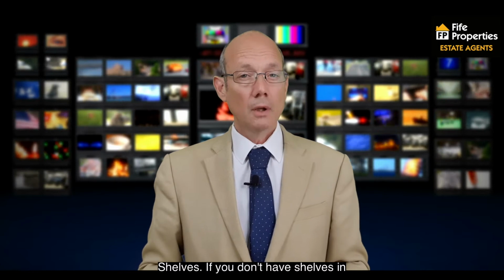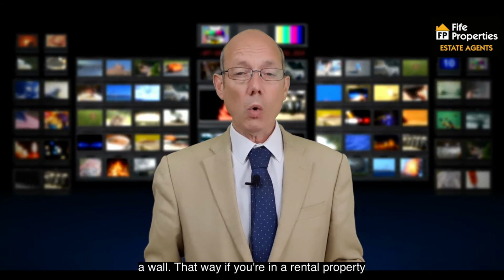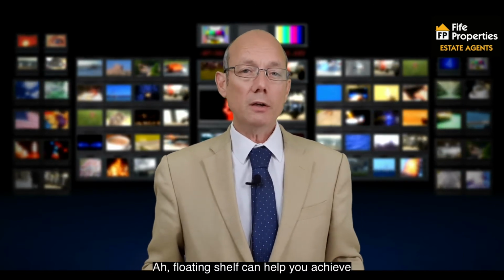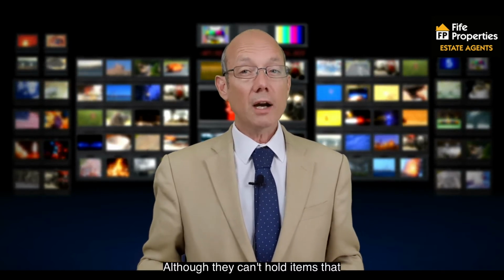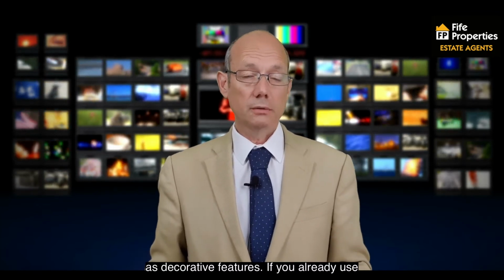Shelves. If you don't have shelves in your house, there are many no-damage shelves that can easily be put into a wall. That way, if you're in a rental property, you don't need to worry about any wall damage. A floating shelf can help you achieve a more spacious room by not having to place objects on the floor. Although they can't hold items that are too heavy, they can still show off your favourite items as decorative features.